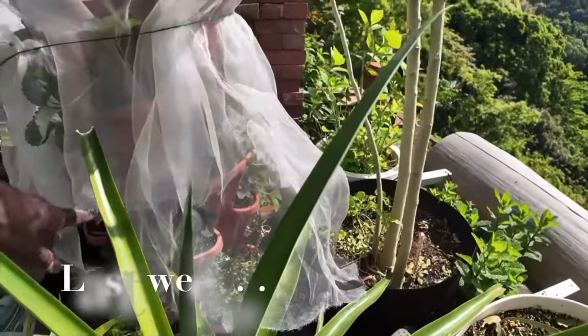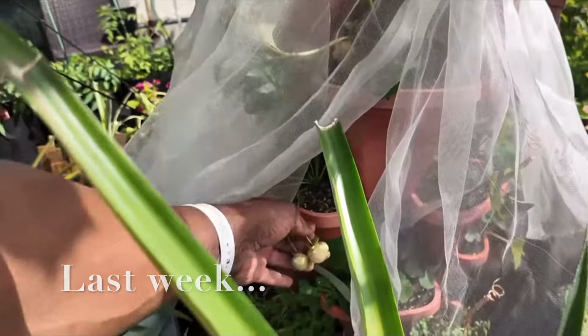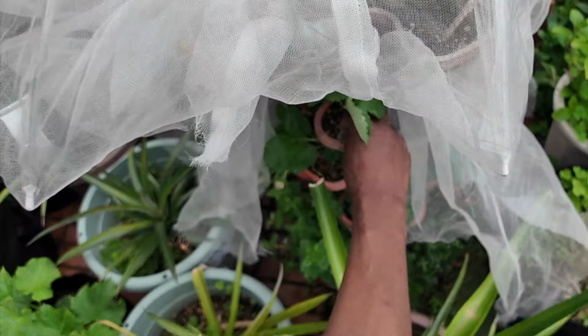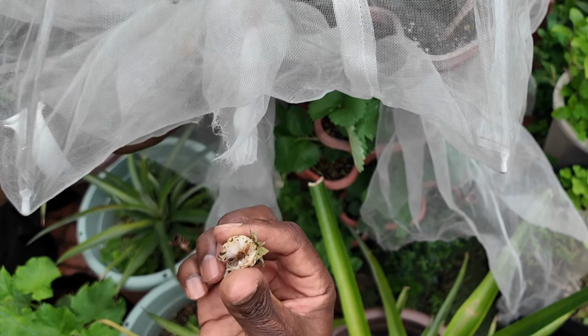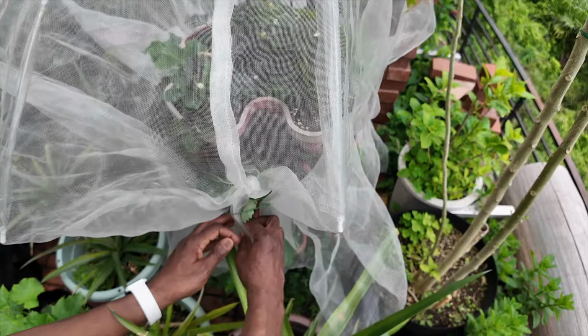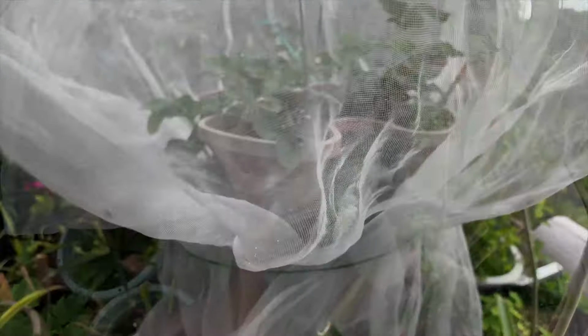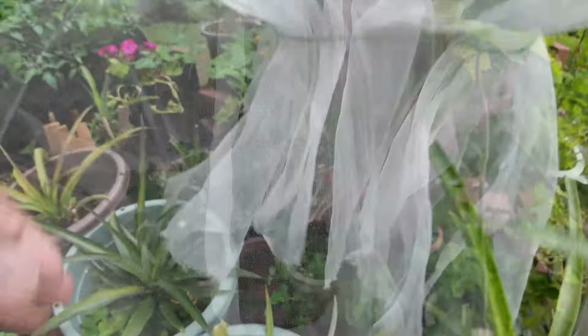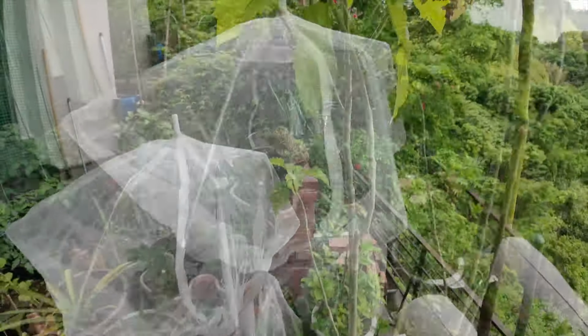Looks like we've got some ripe ones down here. See that? Oh, that looks good. These are the white ones. Something came here and ate them. A squirrel or a bird. Oh, well. Can't always win. Those were nice ones, too. Well, we got plenty more coming in. Okay, no worries.